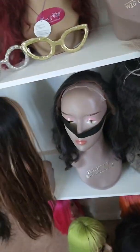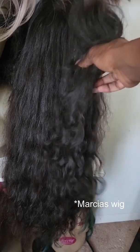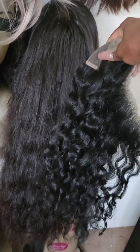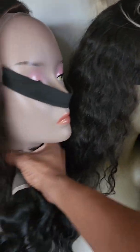Another thing I wanted to show you. So this is the hair I got from Cadella Beauty. This is natural black. See? Now look at this. I don't know who they're trying to fool. This has been dyed, right? And I'm going to show you guys how I know it's been dyed.